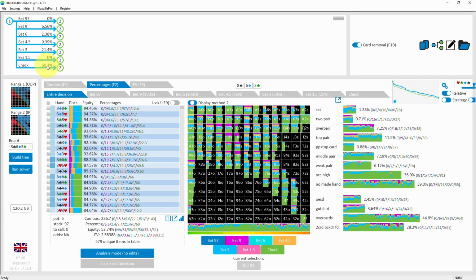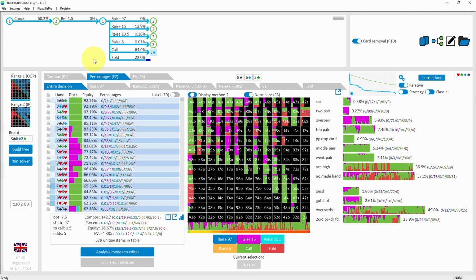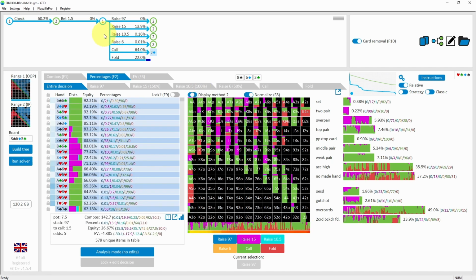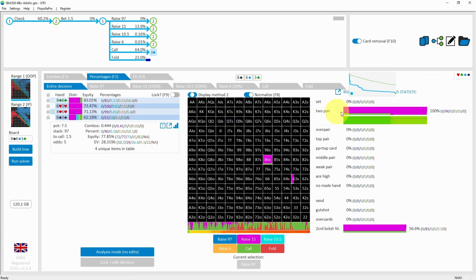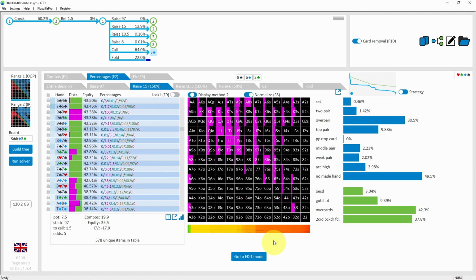Continuing our in-depth analysis of this intriguing hand, let's examine the bet sizes on the flop within our model solution: 25%, 50%, and 100%. In this specific hand history, the closest bet size is 25%. The small blind checks the flop, and the big blind bets 25%, to which the small blind calls with pocket sevens. Overpairs and two-pair hands are check-raised for value, along with a plethora of bluffs, including overcards and draws.